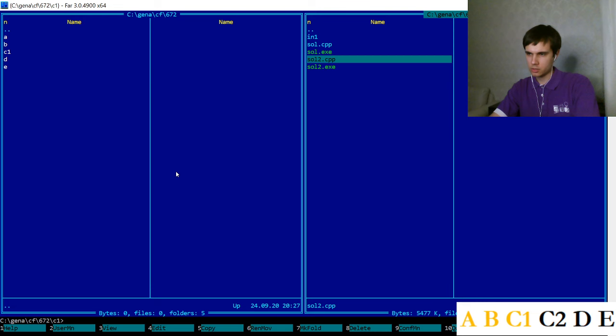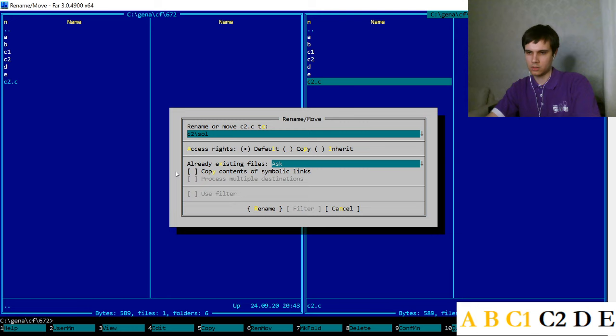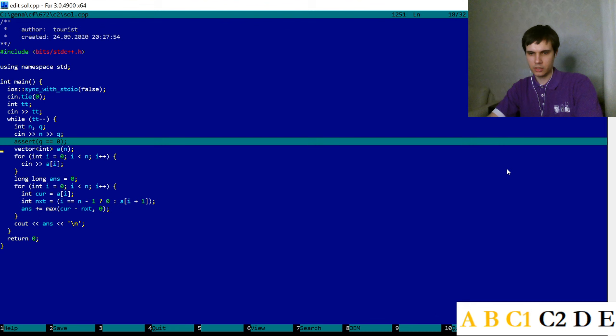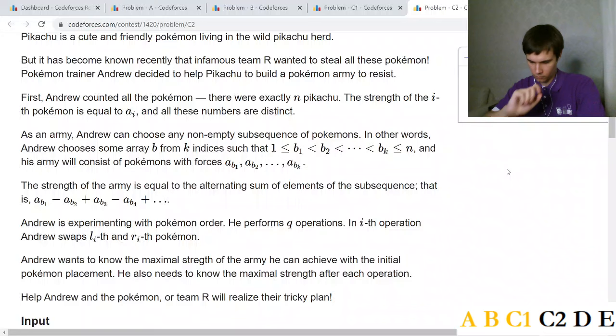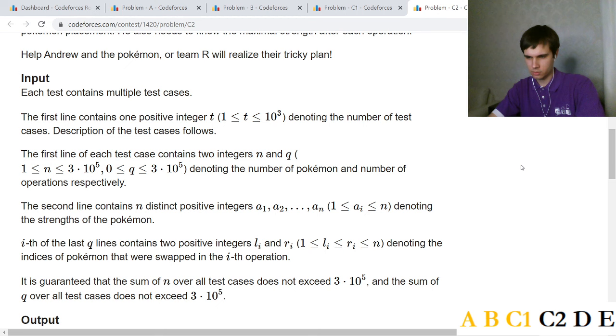Let's see. If we assume that this solution is correct, then okay, so let's have a function like this. I think it's pretty useful, which will return the value at position I. So what is the best way to do it? We can have equal positions swapped. But why?